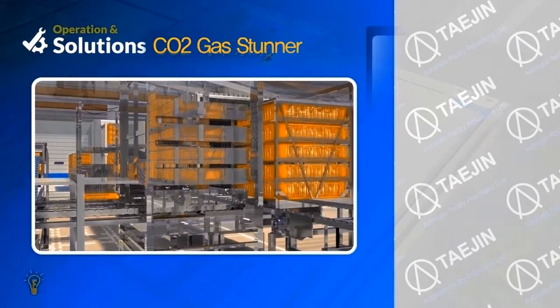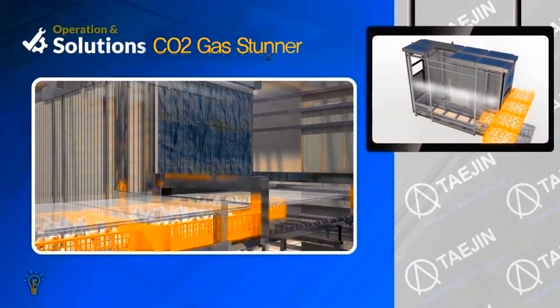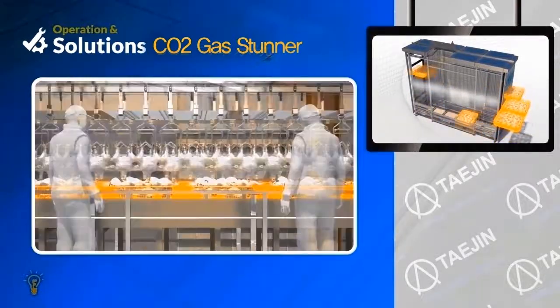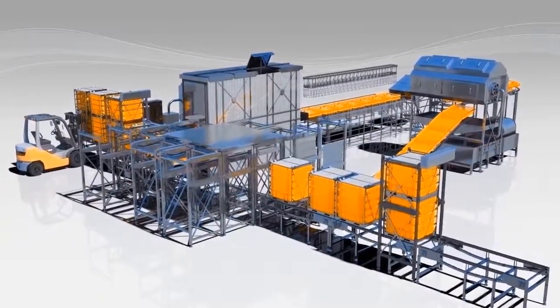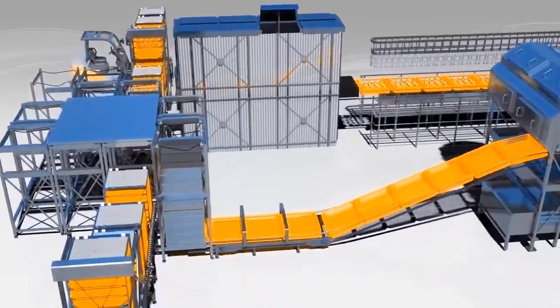Both of these facilities can be interlocked with the electric stunning system most frequently used throughout the world, and the gas stunning system recently introduced at a level of animal welfare. Besides, we provide customized live chicken unloading systems corresponding to each country's characteristics.